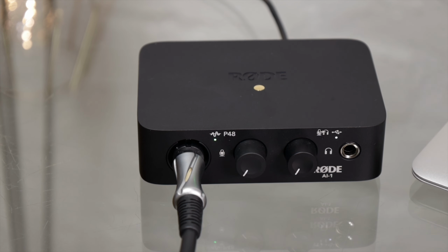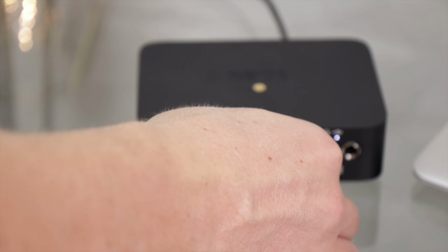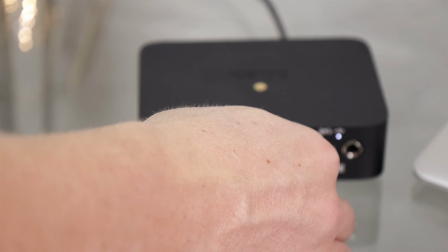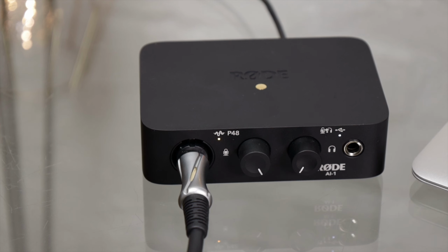Now one thing I did enjoy about this unit is the LED indicator showing you whether or not your mic is clipping, which means you don't need to look at the audio software to know whether that's happening. How it works is: if the LED is green, you're in the safe zone. If it turns yellow or orange, that means you're getting close to clipping. And if it's red, it means you're clipping. So a good way to keep it in a good range is when you're speaking a little bit louder, if it goes into the yellow range, you're still fine, which means you're still kind of in the safe zone. And when you're speaking normally, it should be in the green.